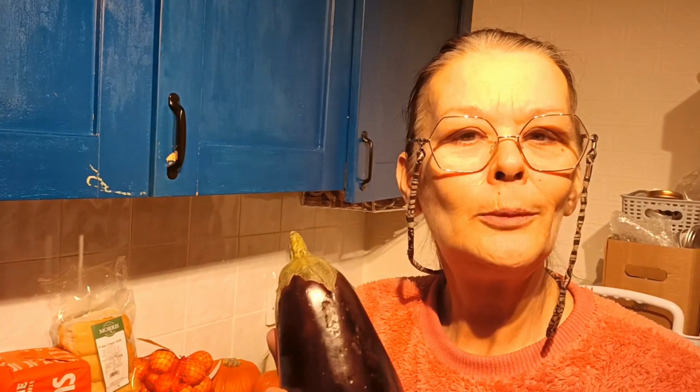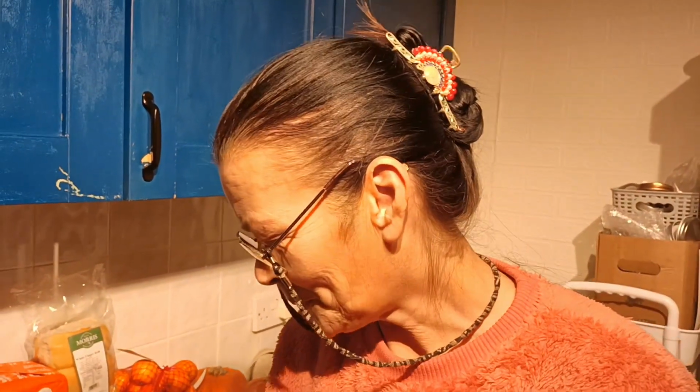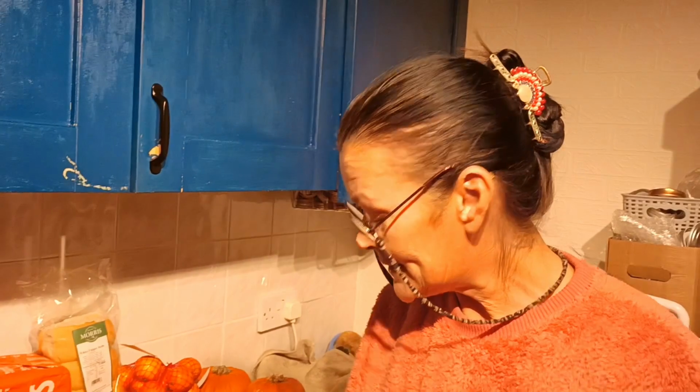If you have any ideas, anything different than just frying it off, what would you normally do with an aubergine? I'd be really grateful of the ideas, because I can quite often get them, but I'm not experienced in cooking them in any other way. So let me know what you'd do with an aubergine. So that aubergine cost me just 20p, and in the shops it would have cost me 85p.